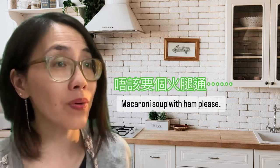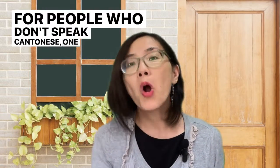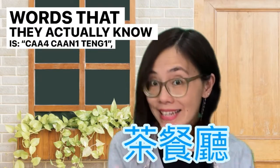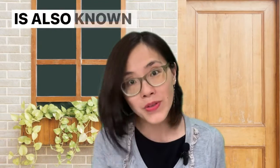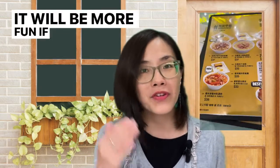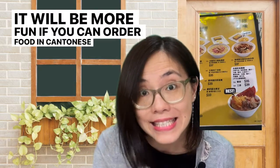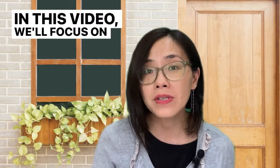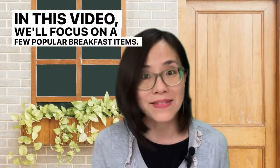如果要個火腿通, for people who don't speak Cantonese, one of the Cantonese words that they actually know is Cha Chaan Teng, which is also known as Hong Kong style cafe. It will be more fun if you can order food in Cantonese at Cha Chaan Teng. In this video, we'll focus on a few popular breakfast items.